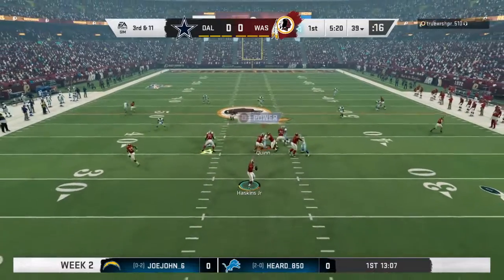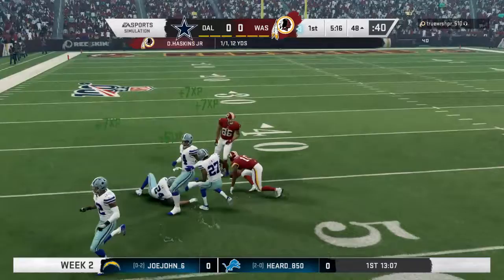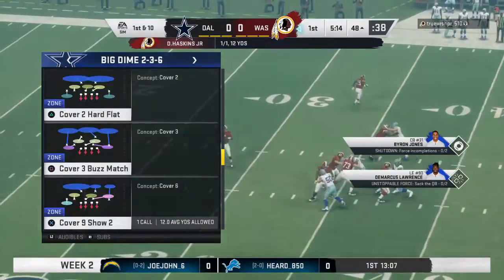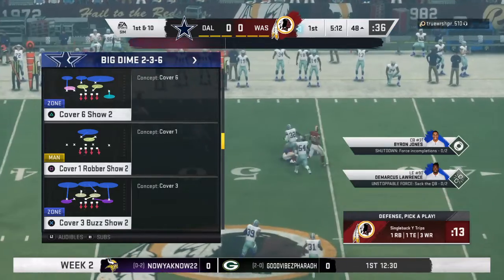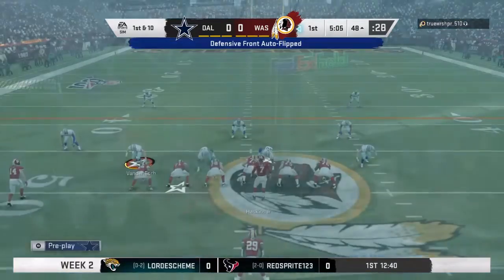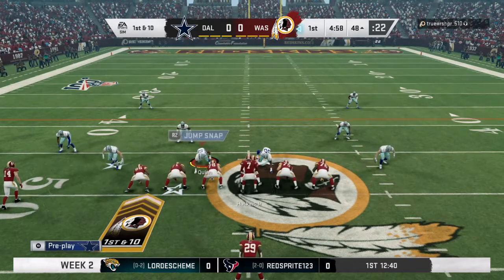3rd down. Here's Haskins. He'll get this to his speedster, Paul Richardson. 12 yards is the pickup, and it's good for a Washington first down. After getting that turnover on the first drive of the game, you'd hate to just stall out the momentum, go 3 and out. They're able to avoid that there.